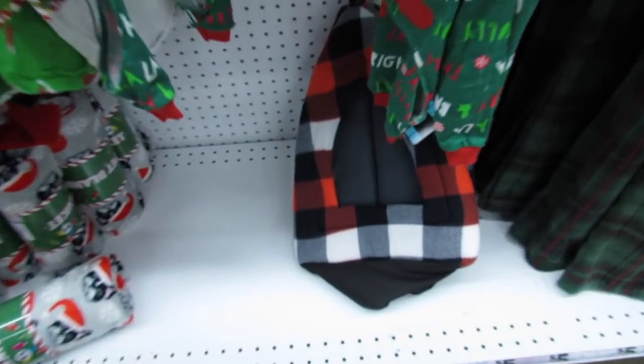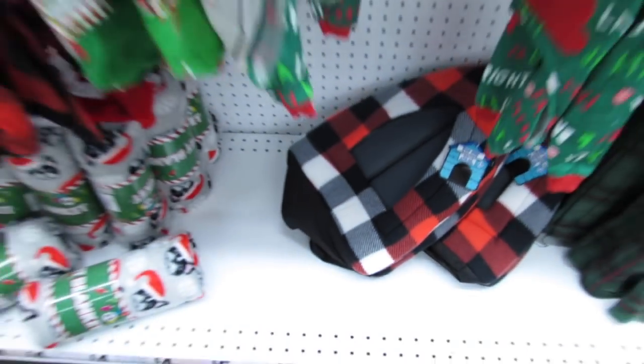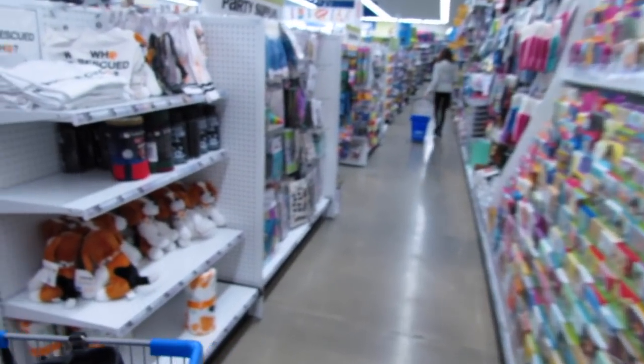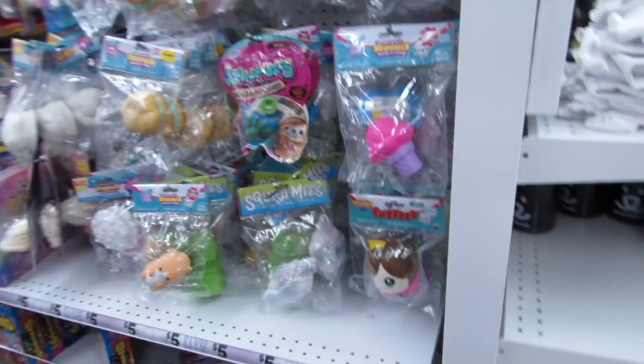Oh, this is so cute. Look at this, you guys. This cute little pet hut. So you open it up and it's like a cute little tent for your pets. That's so cute and wintry. I really like that. Let's go down the squishy aisle and see if there's anything new.